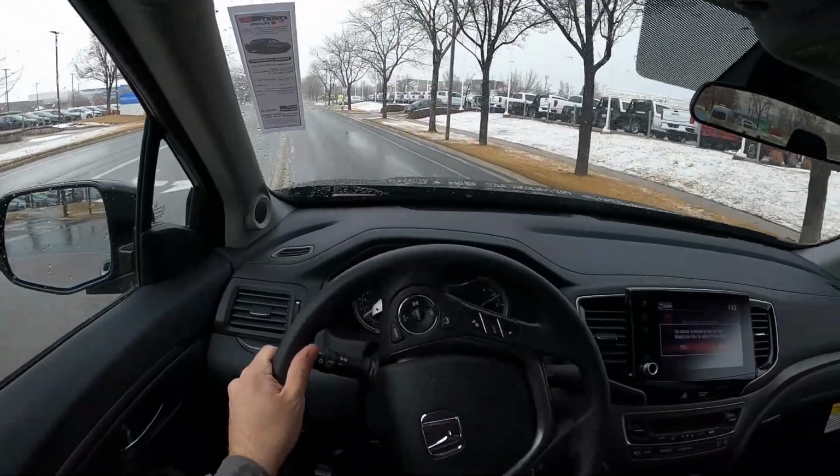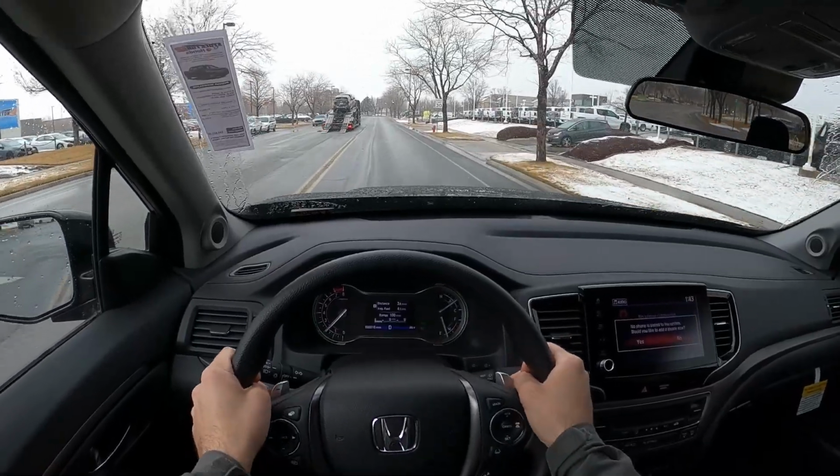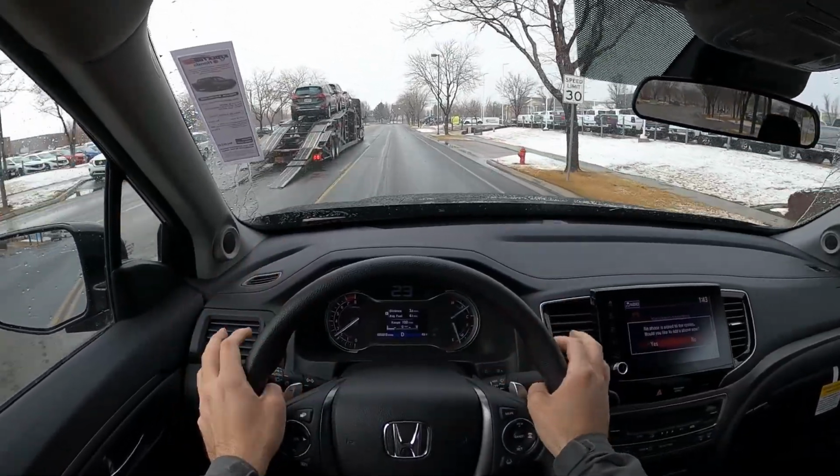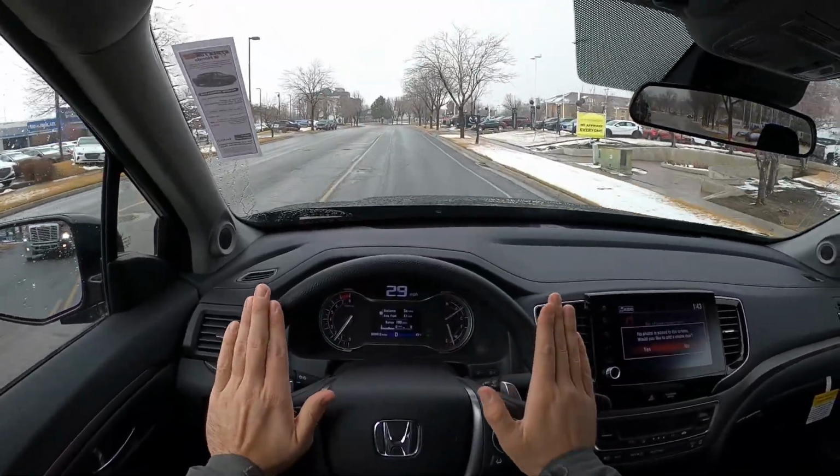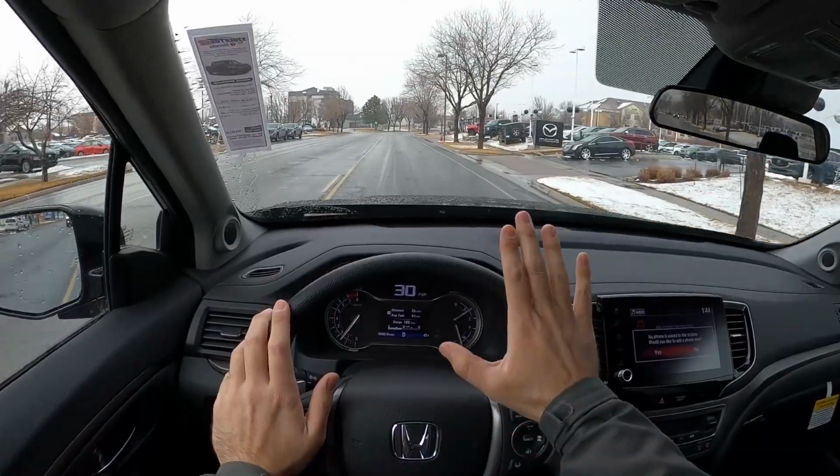We are setting off here in this lifted Ridgeline, and the roads are just wet today, but it is snowing. So this somewhat counts as a snow drive, okay? I'm gonna take it, guys.